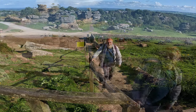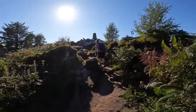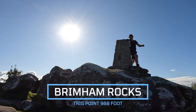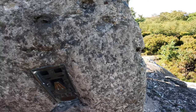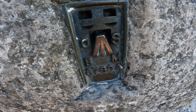Before we check out the rocks, we're going to find the trig points at Brimham Rocks. Stay tuned. Don't tell me we've got a dance at this one. Maybe just a gentle waltz. As always, Karen leading the way. Brimham Trig kicked his ass. Top of the world. Ta-da! Brimham Rock Trig. So it's got a flush bracket intact. 7894.